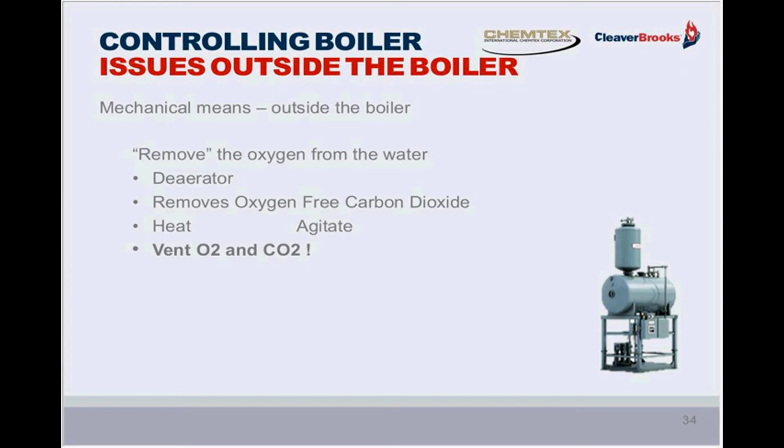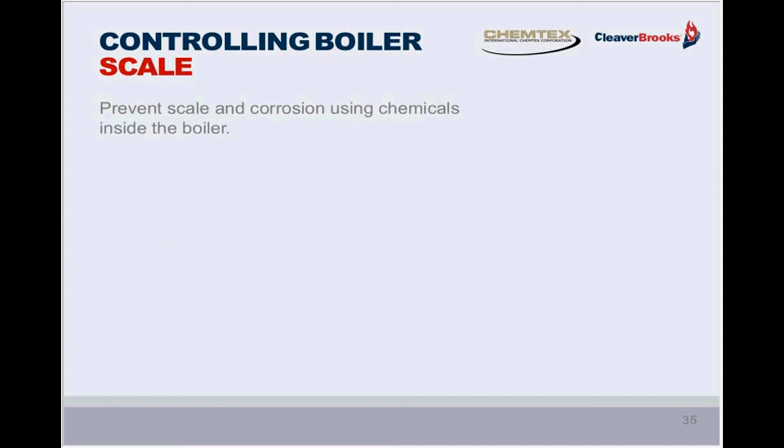Mechanical means outside the boiler, which is absolutely critical, is minimizing the amount of oxygen that's going into a boiler system. A deaerator has been talked about before, but a deaerator heats the water, it removes the dissolved oxygen and free carbon dioxide from the system, venting them to the atmosphere so that they're not entering into the boiler system. So inside the boiler, chemicals are used to prevent scale, and we're going to talk a little bit about that in a minute.